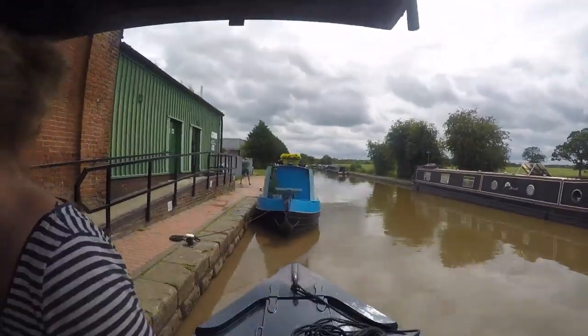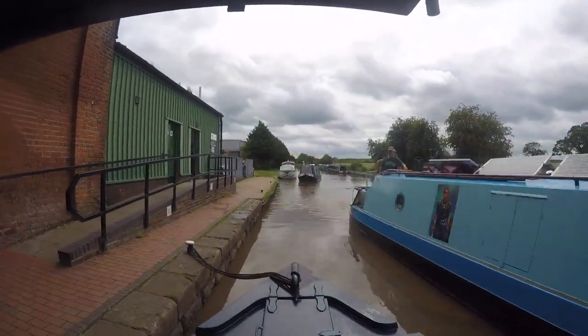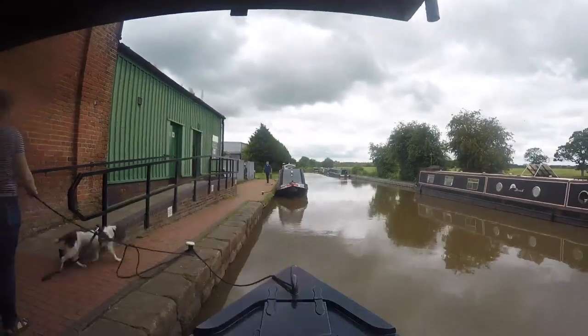Once we've disposed of our rubbish and recycling and emptied our liquids tanks, I break the news to George that there's no more walking for him today. We'll be riding on the boat the rest of the way.